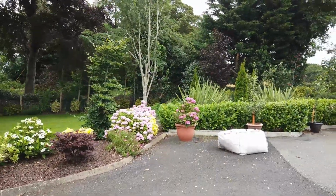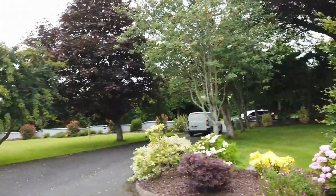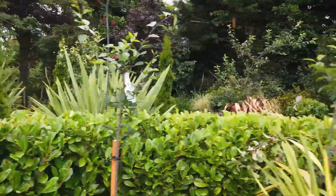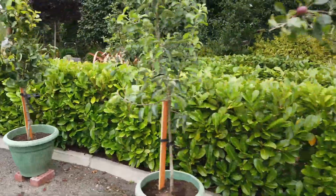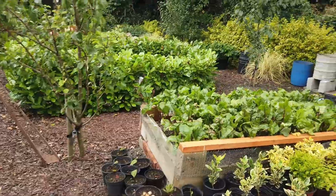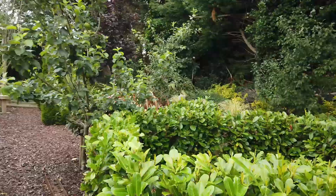So the house has a slightly elevated position off the road, which is very nice, and it's also got a lovely gated boundary down at the front. But let's look over here, and I'll show this to you. We'll go for a little walk through here, and you'll be impressed by this. So this whole area here has been cultivated. So you have here a whole variety of salads and fruit and veg.